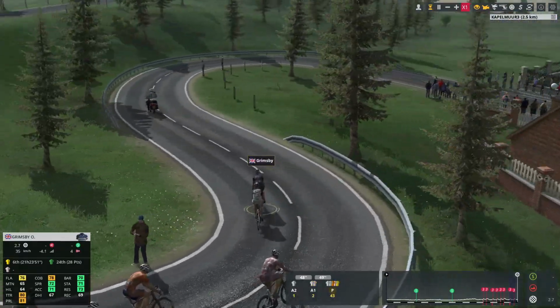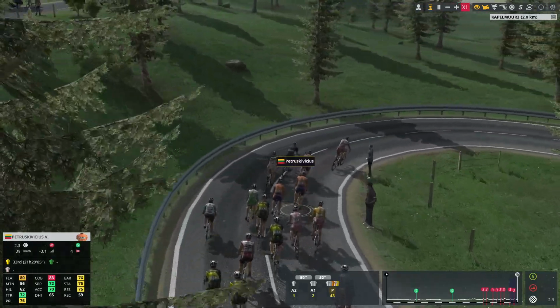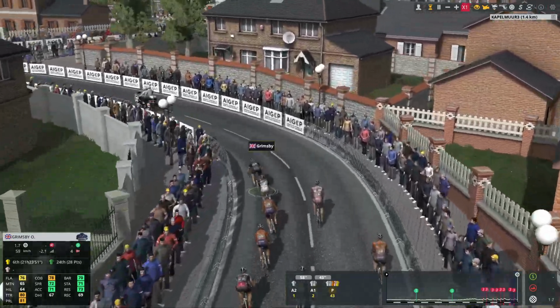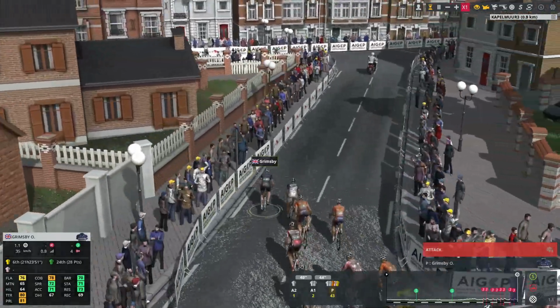It's hard to say who's going to win the stage at this point, it's come back together with 2.5 Ks to go. And a lot of riders still here, a bigger group than I expected. We'll go to the village a ways, and then we'll turn onto the Kapelmere. From there it's an uphill cobbled sprint.